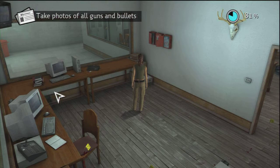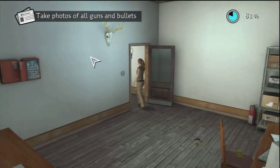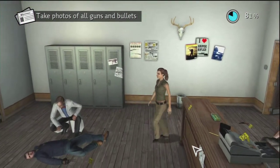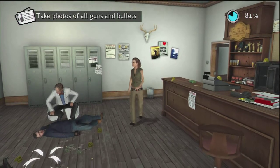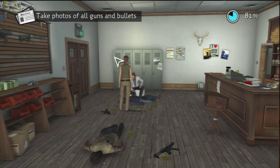Alright, there is a mobile phone there, but I'm not going to take a picture of it quite yet. I'm going to go back and talk to the doctor at the second scene and take photos of the other phones, because there's three phones you need to take pictures of, so I'll get around to that one in a second.